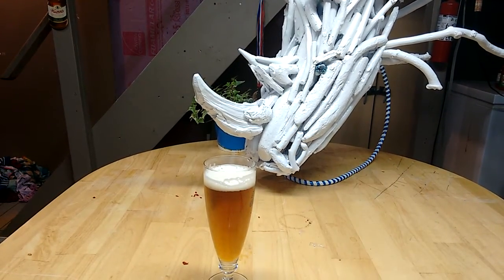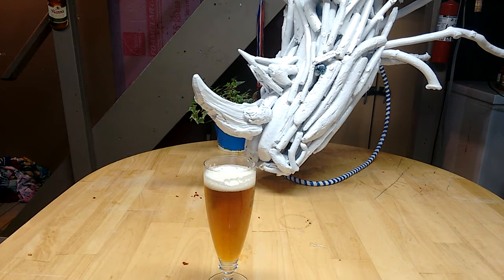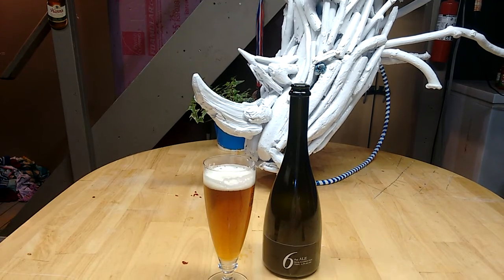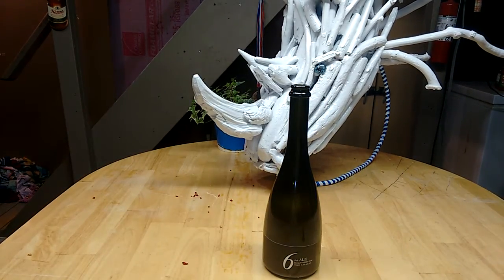Out of the bottle. Oh, out of the bottle I'm getting the malts too. Malts, a lot more pine, some blood orange. Malt, blood orange, pine, and passion fruit out of the bottle. I actually like the smell from both the glass and the bottle. It's actually really nice. Let's try the beer. Cheers. Bang.